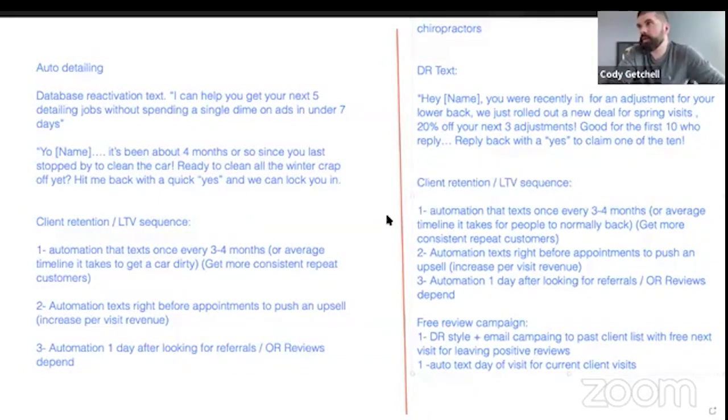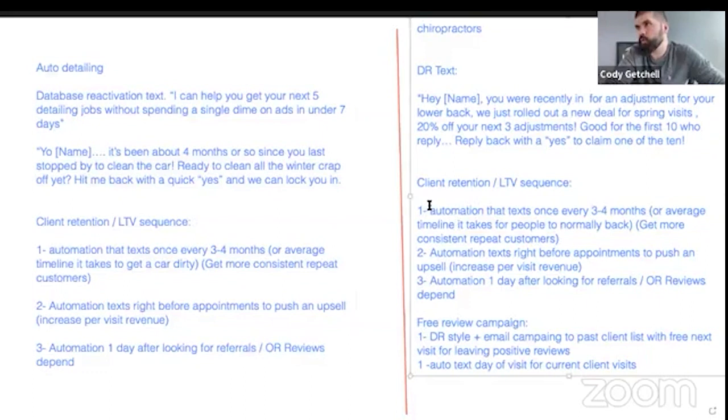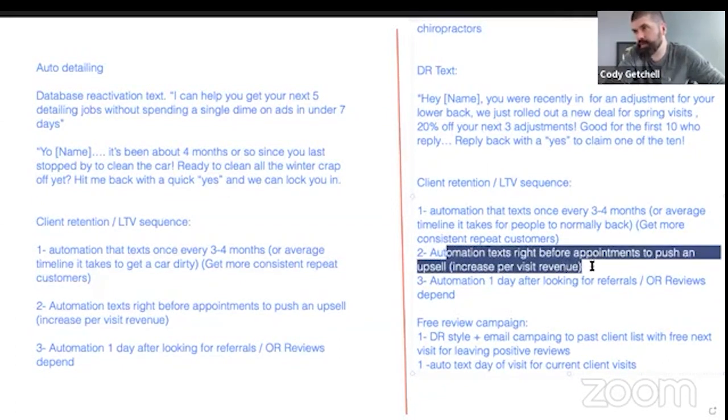The long-term value retention sequence. What are we trying to do? A few different things. One, we're trying to reactivate people to get them to come back. We're trying to do automations right before appointments to push an upsell.